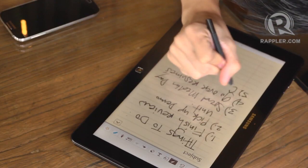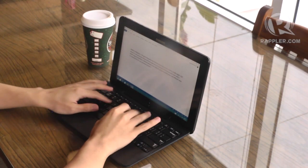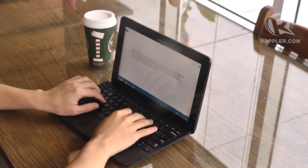We did notice that response time is delayed about half a second when compared to the Note 2 or the Note 8. If you're not a fan of writing, the keyboard is a pleasure to type on too.